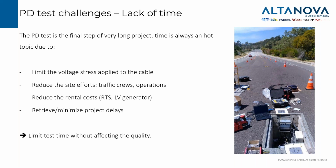Another big point to be considered for the time of the test is that we need to reduce the site effort. We may need to have traffic control crews. We may need to have police for traffic control. And we also have probably to put the cable in service in a few days, and maybe still some activities have to be performed before the connection of the cable. And everything, at the end of the project, is normally quite in a rush. Also, reduce all the rental cost of the equipment. And many times we will be asked to try to save some time to retrieve or minimize the project delays, because the PD test always comes at the end of the construction.